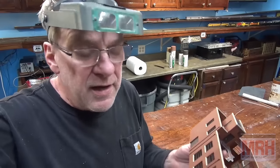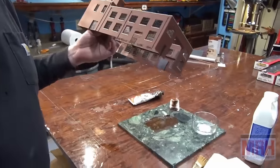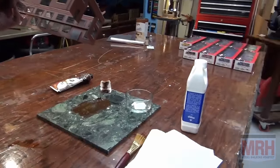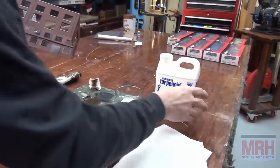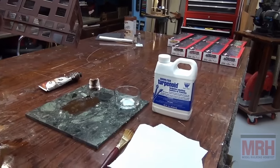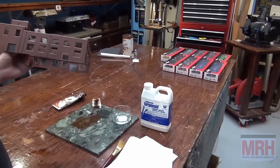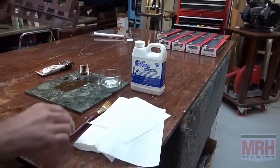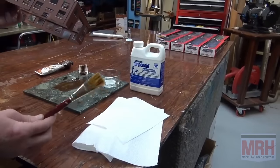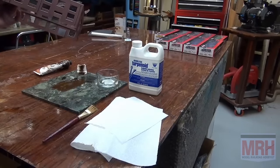structure. And I'm gonna put a coat of burnt umber on it, and I'll show you how I'm gonna do this. It's oil paint weathering like we do freight cars. I got some terpenoid here on the table, which I used to thin it instead of turpentine. It's much easier and it doesn't attack the plastics or the paint. I also have some paper towels here and an artist brush, a 1-inch artist brush that we're gonna use to pull down the burnt umber wash on the sides of the brick.